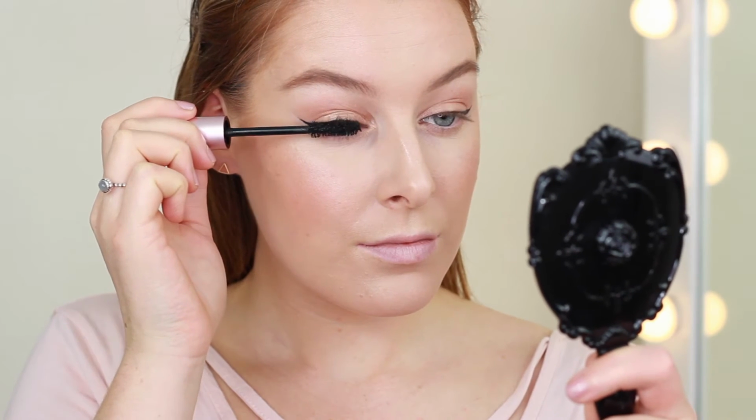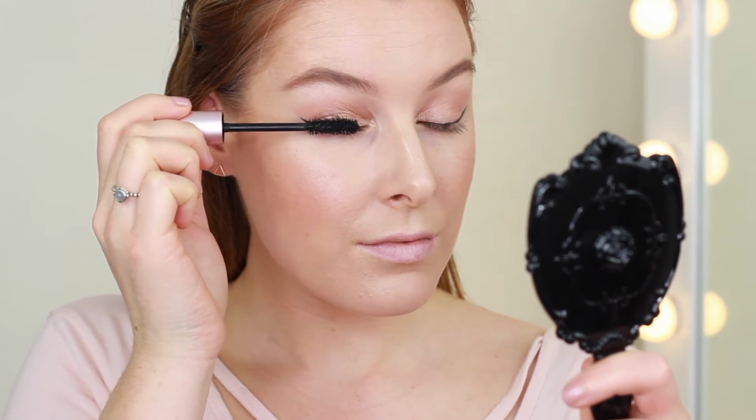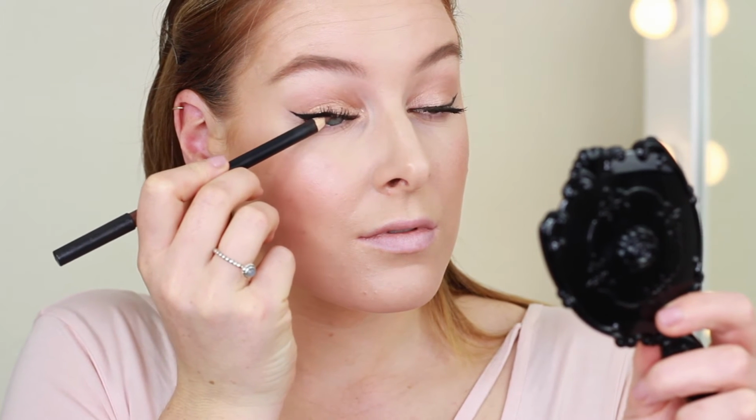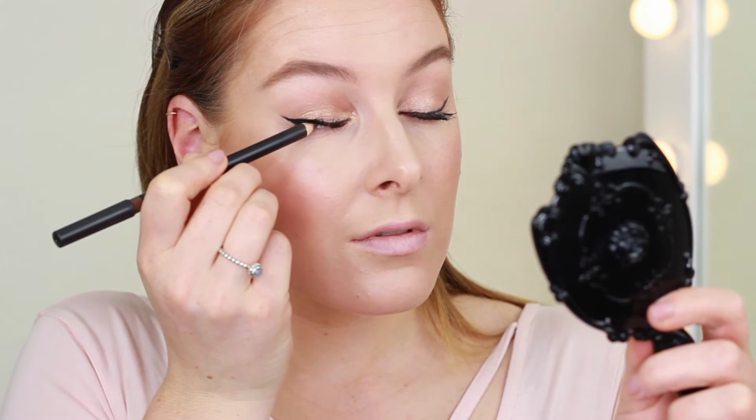just to add a small amount of shadow, and then I'm applying lots of the Too Faced mascara to really build up the top lashes. And then to make the roots of my top lashes look really thick, I'm lining the top waterline, and I'm using the MAC's Costa Riche eye pencil.